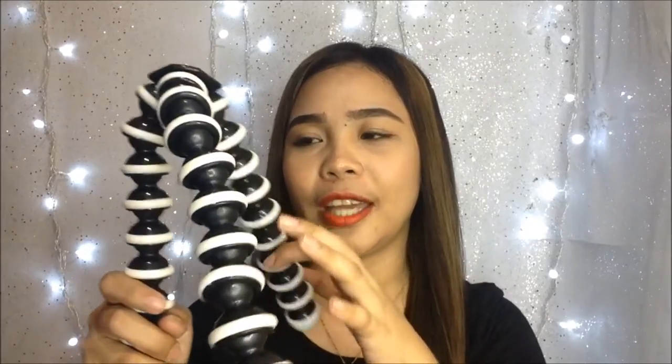So next is another accessory, which is a Gorilla Pod. This is very useful for your digital camera, vlogging camera, or your DSLR camera. It is very useful as an extension. I got this from Power Onyx on Shopee at 265 pesos. I avail of it when Shopee still offered free shipping for 250 pesos, and it was a very, very fast transaction. I received the item so fast, so I gave them a 5-star rating for their Shopee account.